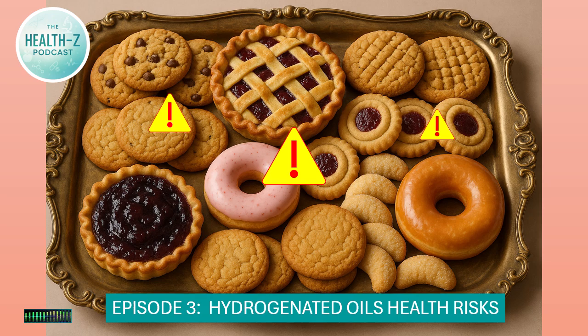Yeah, and it's quite a story, isn't it? How a food technology aimed at improving texture and shelf life ended up having such significant public health consequences. Definitely shows how science and regulation have to work together. It really does. And how our understanding evolves. It makes you think about what we're consuming. Absolutely. So a final thought for you listening. Now that you know more about hydrogenated oils and trans fats, how might this change things for you? Maybe your next grocery run or when you're deciding what to order.